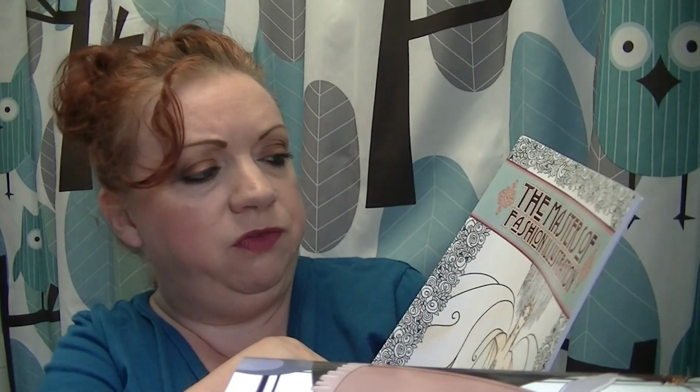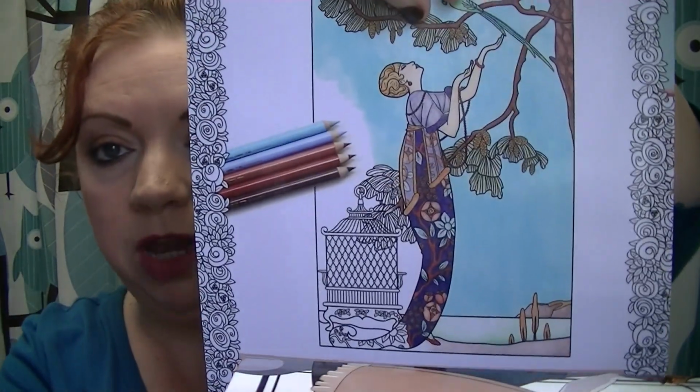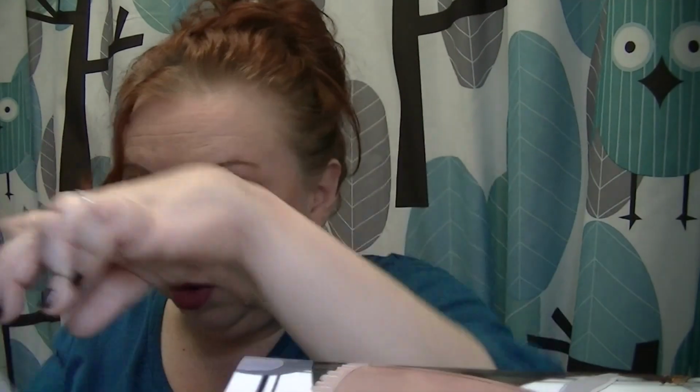My husband got me this one, The Masters of Fashion Illustration. It's got a lot of vintage type clothing images and magazine covers with women's fashion. That's probably my favorite thing to color, women, fashion, beauty, things like that. That's my main interest in coloring.